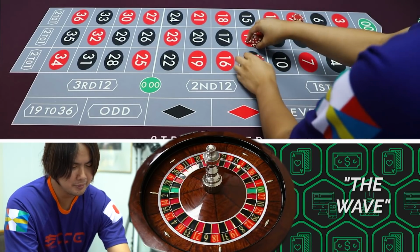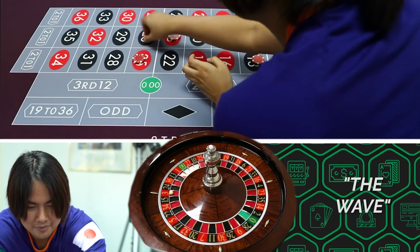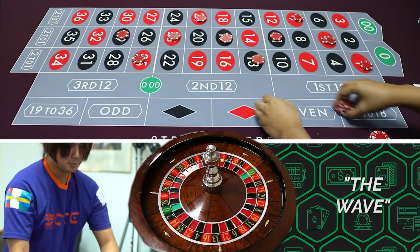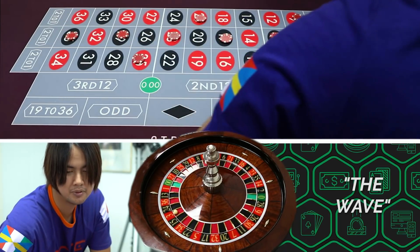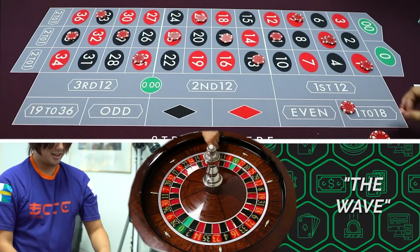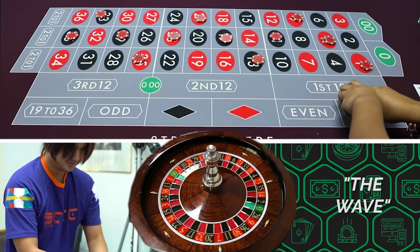By the way, for you guys that are unfamiliar, this is not a right-handed wheel, this is a left-handed wheel. We mix it up again. Sometimes we're on a single zero, sometimes we're on a left-handed. Here in Vegas, they have a right-handed and left-handed. We never play on a normal table for you guys. Well, we like to mix up the variables.